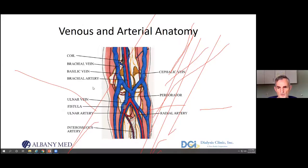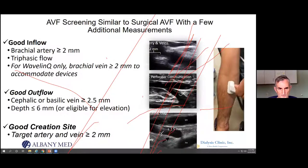As part of our screening, we always want the brachial artery to be at least 2 millimeters or probably bigger. It usually is bigger than this. And we also want the veins to be of a reasonable size. And we want the target artery and vein to be at least 2 millimeters in diameter.